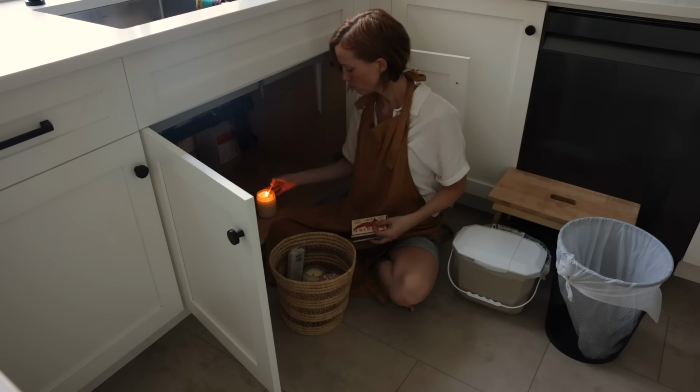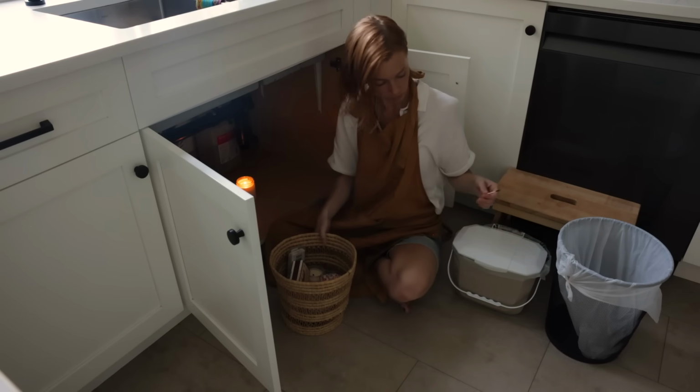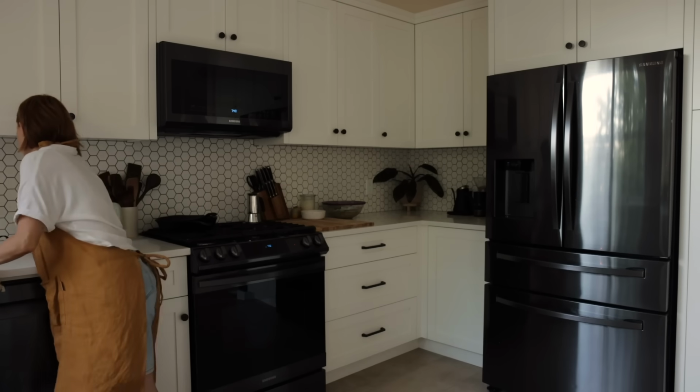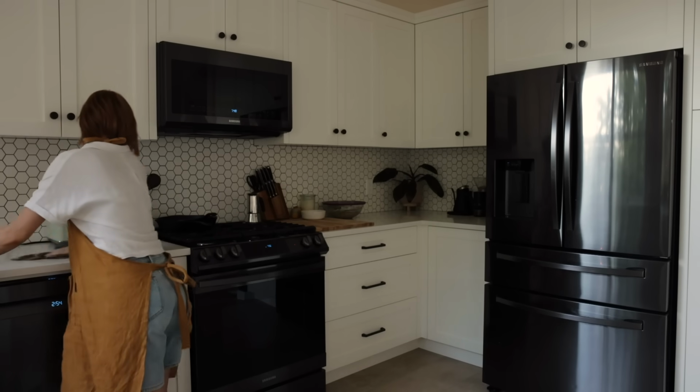I am noticing though my undersink is smelling a little strange. I'm sorry, I do love a candle. I know it's not the best for you, but you know what? I have nothing to say other than I really love it.